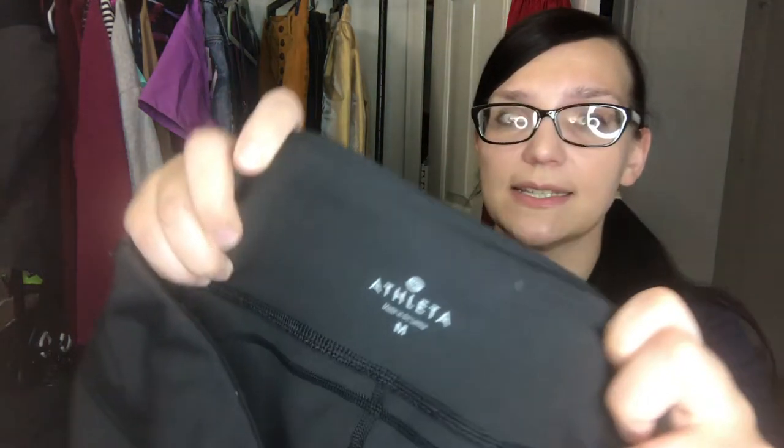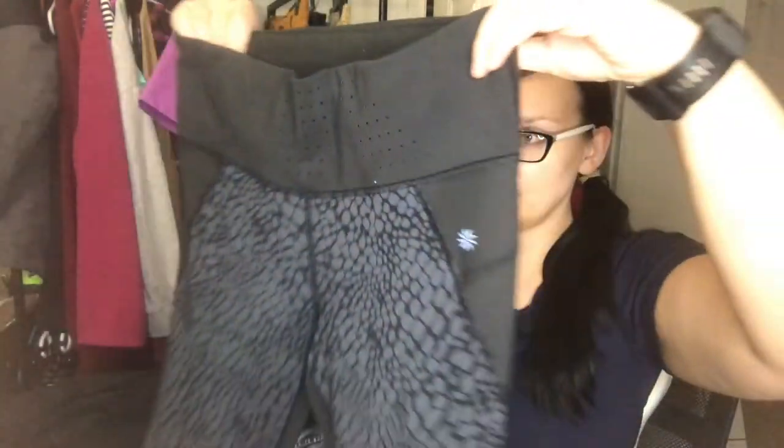Okay, this next one is Athleta, size medium. I hardly ever find Athleta at the bins.